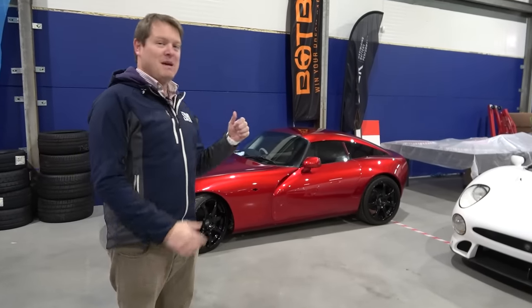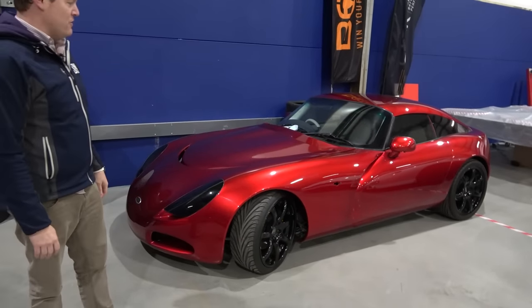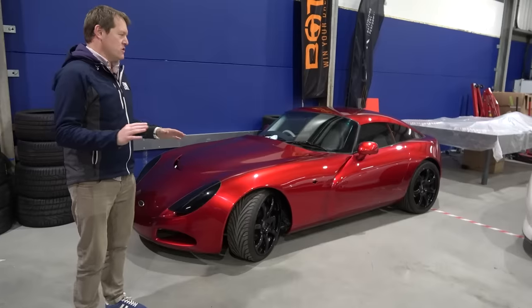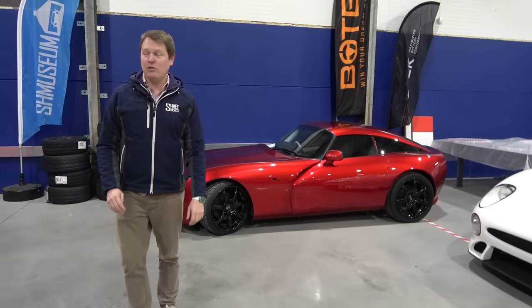Plus, behind me, this is the TVR T350 that belongs to my friends at Dub Customs. It's actually probably appeared on the channel over the years, so many times when I've been at Dub Customs' workshop, normally it's been kept there. They've asked me if I can look after it for a while, so it's been chilling, sitting pretty here also.